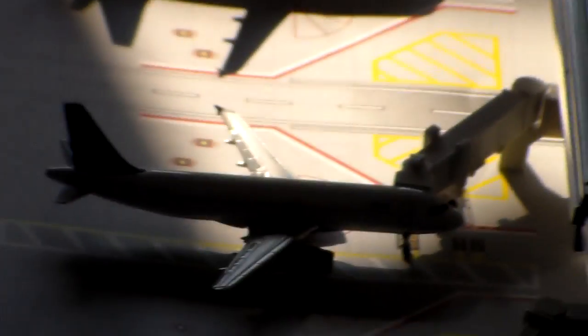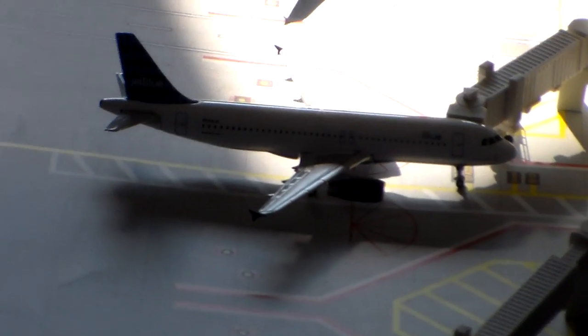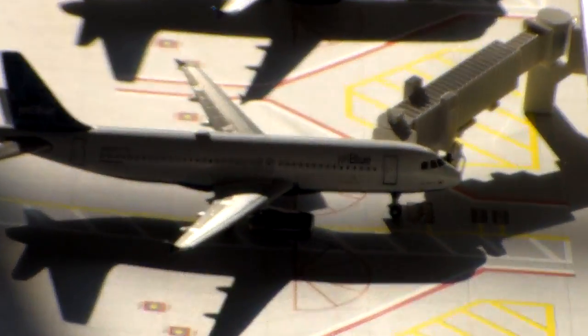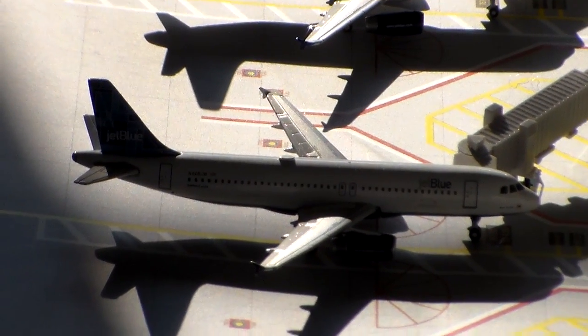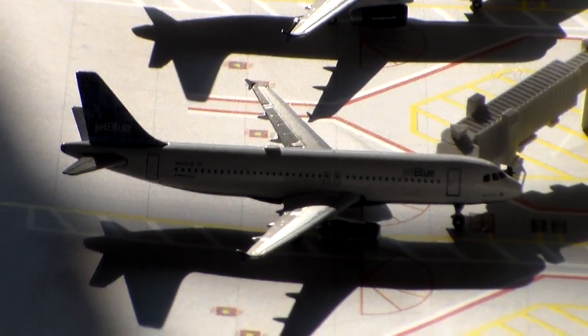Another JetBlue A320, if it'll focus. Sorry guys, it doesn't want to focus. Alright, there we go. It's a little difficult to see. This is the Harlequin, or the Diamond's Tail, whatever you want to call it. This plane's going to be making a flight to San Diego. Another JetBlue A320. This is the Mosaic Tail. This plane's going to be making a flight to Dallas-Fort Worth.